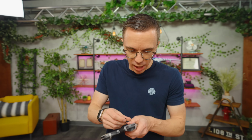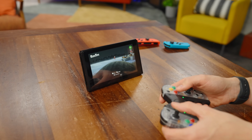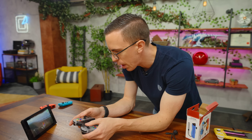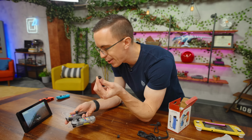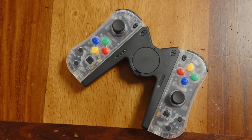Unless maybe the vibration motor sucks, I actually don't have anything bad to say about these. Oh, you know what? That vibration's actually not bad. It might not be quite as nice as the full HD rumble, but it doesn't feel terrible, certainly for a third-party controller. And I will say that those taller sticks make quite a big difference, because the standard height sticks are fine, but this definitely feels like I've got a little bit more range of motion. This is really legit for $19 as my battery runs out.